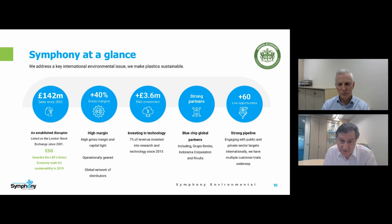Investments, 3.6 million so far in terms of R&D and investment. 7% of our revenue is invested into research since 2015. And of course, you can't get world domination, or even attempt to get world domination, unless you've got some very, very powerful partners.